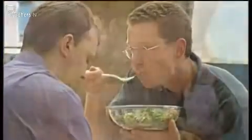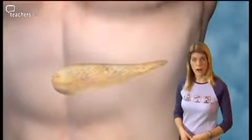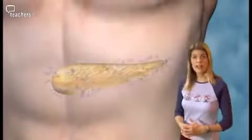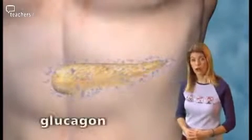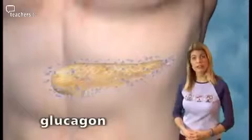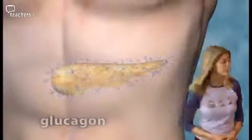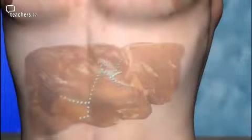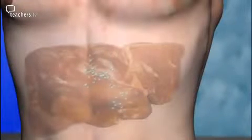What happens if the blood glucose levels fall too far? Well, the pancreas receptors detect the fall in blood glucose and another hormone is released called glucagon. Its job is to increase the amount of glucose in the blood. It activates enzymes inside the tissues, especially the liver and muscles, which then converts the glycogen back to glucose. The glucose passes out of the tissue and into the bloodstream.